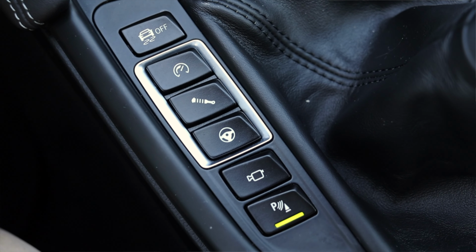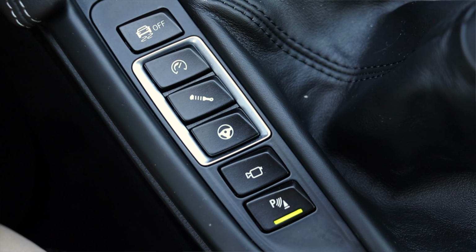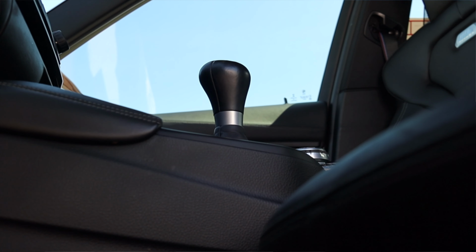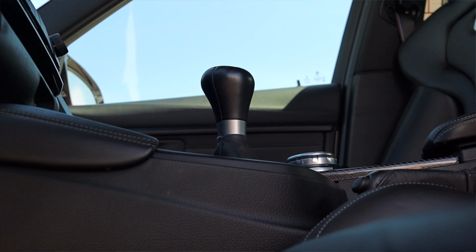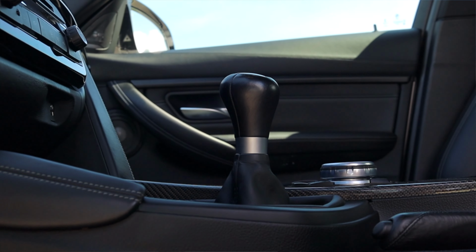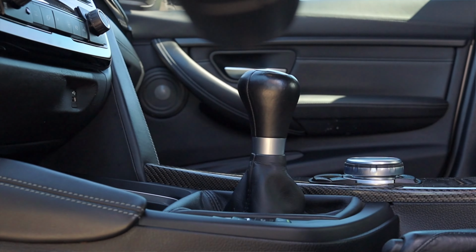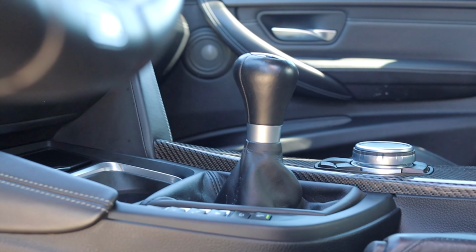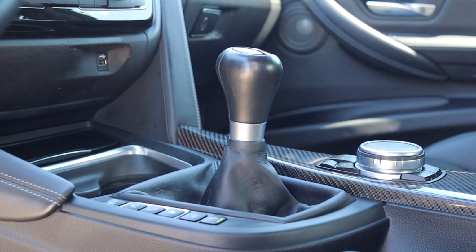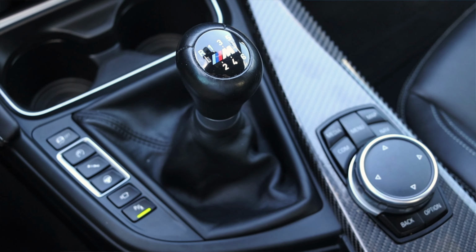And of course, when I want to kick it up a notch, put it into Sport Plus, traction control turns off, and I get to have my way with the BMW M3. Then the shifter itself. The shifter looks great, functions really well, definitely has that older M3 look and feel, that I feel very at home shifting this car with my right hand because I've driven an E36, E46, E92, and now an F80 M3. Overall, 10 out of 10 shifter.